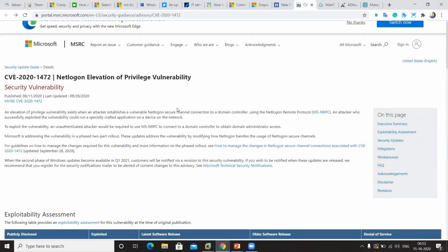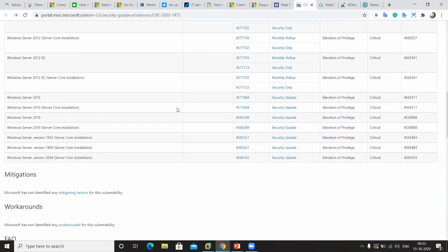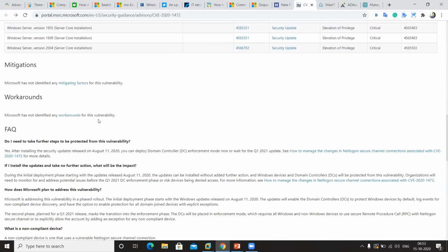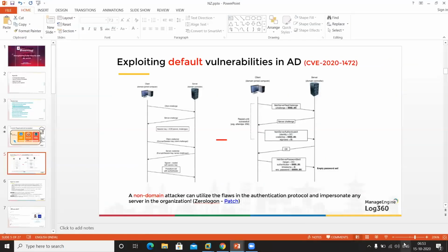So this is the Microsoft article, which I want you all to read. And this will tell you what you need to do, how you need to protect your environment, steps, some recommendations and workarounds that Microsoft has given you. So for instance, this is what it says. Microsoft has not identified any workarounds for this vulnerability. So it tells you that we all need to pay attention, and it is very, very important that we stick around with this. But I'm going to give you some tips and tricks on how to protect your environment on this specific case.